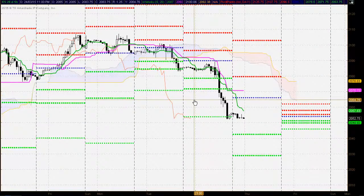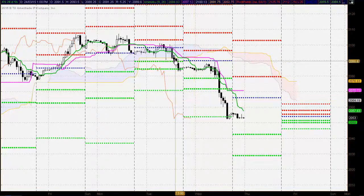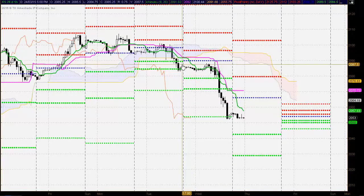Now moving next to the S&P 500 futures here on the hourly charts, and if you recall yesterday we were watching the market break out down below the Ichimoku cloud, giving us a bearish market in that longer term time frame as well as the shorter term time frames, and it did suggest that for the daily charts we were likely to see a continuation of the trend to the downside.